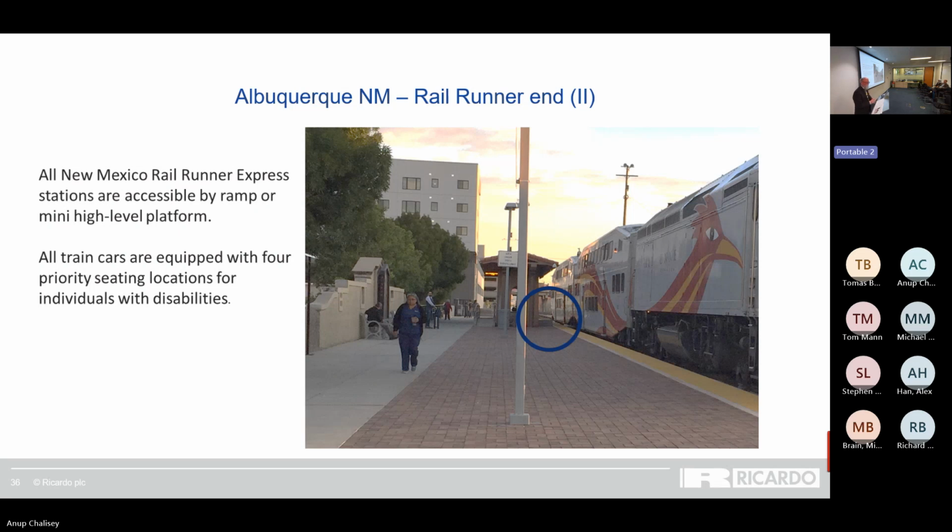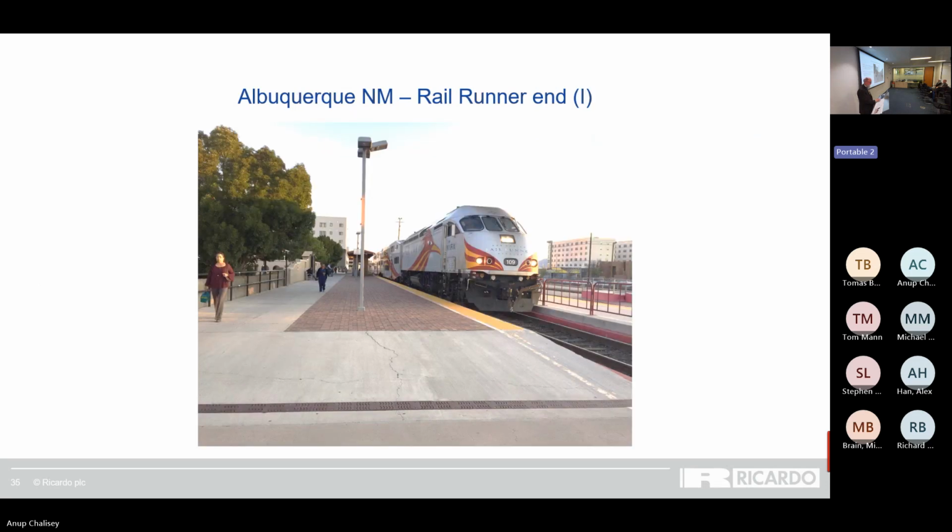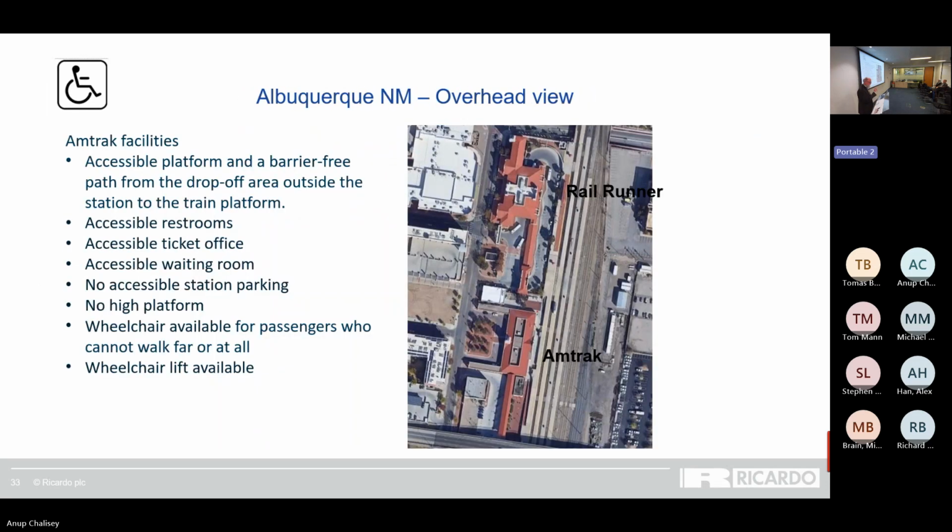John, just on that, am I correct in assuming trains come from opposite directions? But they're always the same way around, and then they leave on the opposite side. Albuquerque is an intermediate station. So the Rail Runner doesn't go into the Amtrak area. It goes through it. It's just where they get on and off. Okay, both understood.